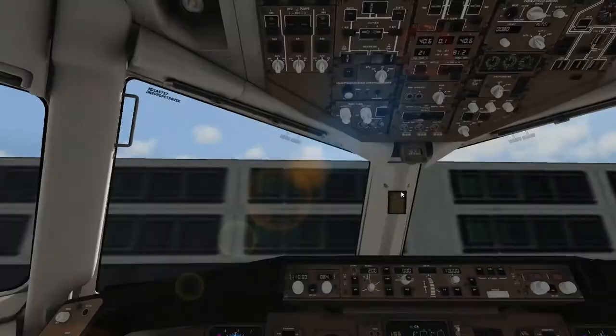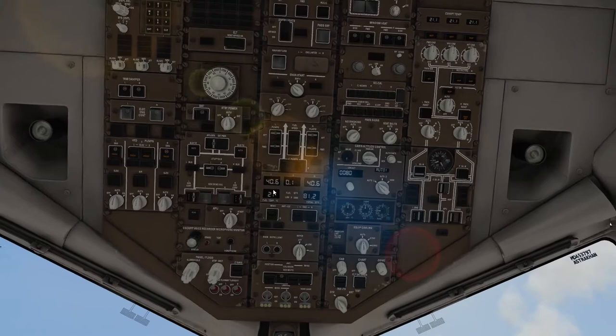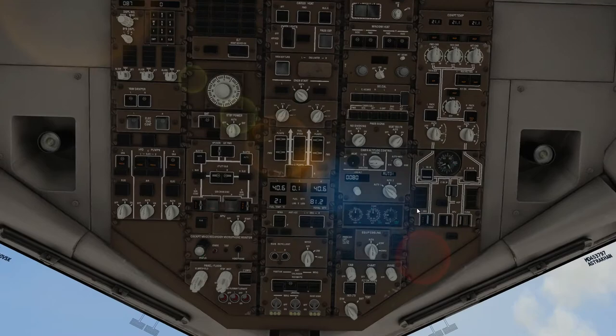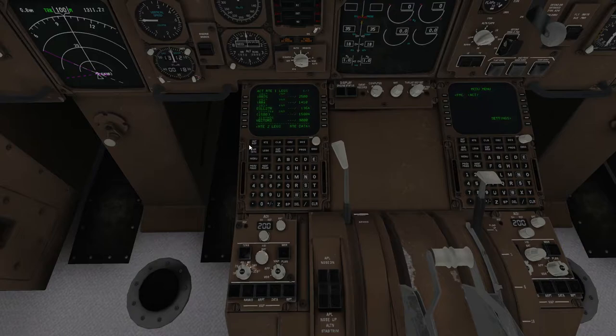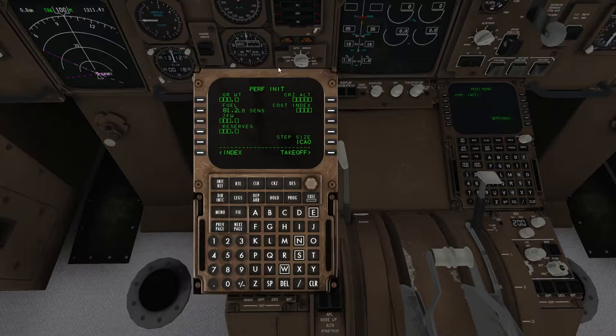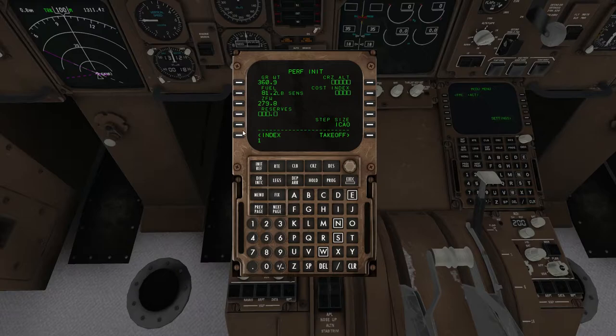Okay, so we're on APU power. That's all connected. That's on. Right. Okay, good. We're on internal power right now. Again, I'm going to click on this and bring it up because it's easier for all of us to read. Right. Our reserves are 1, I think. Cruise is going to be 330. And I think I saw our cost index was 25. Flaps 5 for takeoff. Our CG, I think, is 20. I might be wrong on that one. Trim is going to be 5.1.